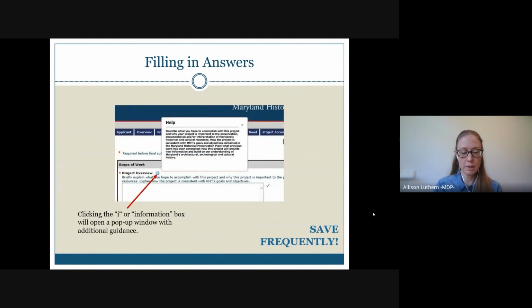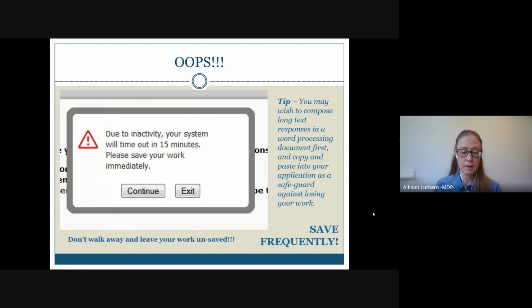If you are unclear about the meaning of a question, you can click the I or info box and a pop-up window will open up with additional guidance. After 45 minutes of inactivity, the grant application system will time out. This pop-up will appear to give you notice of the timeout. It is important to save frequently as you fill out the application. Your work will not automatically save if the system times out.